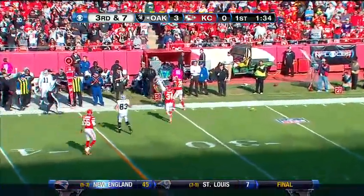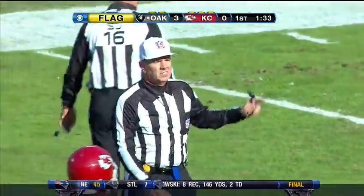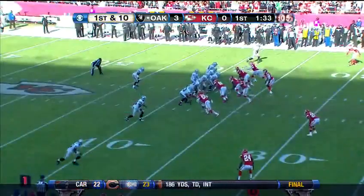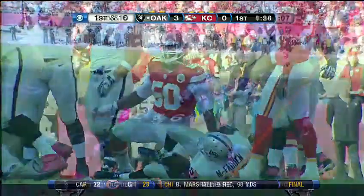Side, and with route defending, Hayward Bay, they say, did not catch it. But illegal contact, defense number 26. 5-yard penalty, automatic first down. McFadden brought down by Justin Houston.